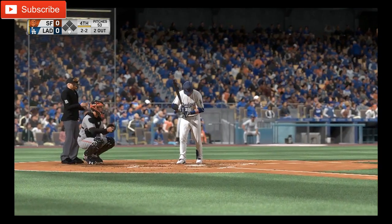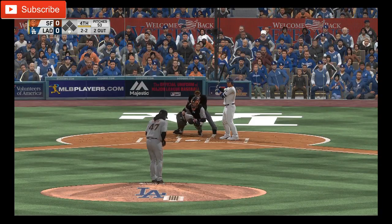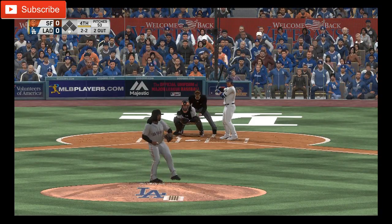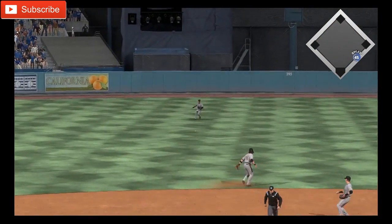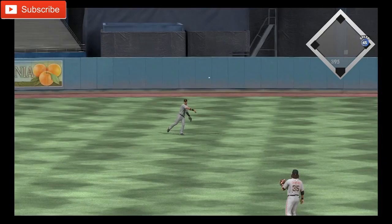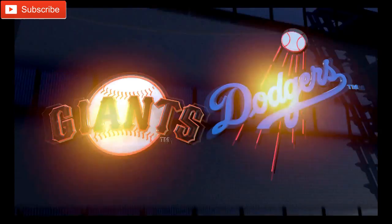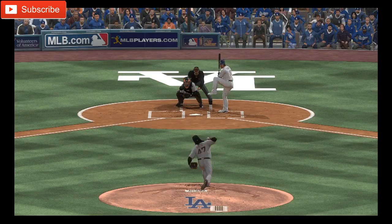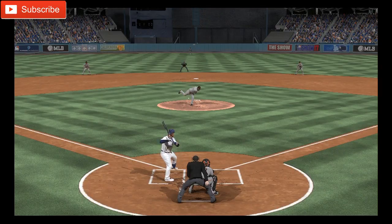Well, one thing about him, he's an absolute grinder at the plate. You can pretty much count on him battling at the plate every chance he gets. Back up the middle. That's a hit, the first in this game for the Dodgers. Well, it looks like just a ground ball base hit in the box scores, but man, that ball is hit hard up the middle. He's going to do well for himself. He stays consistent and keeps that approach.